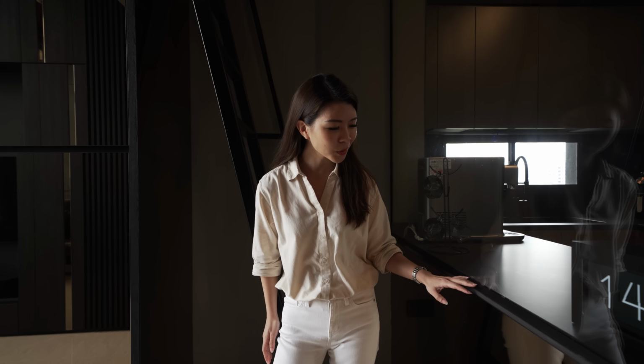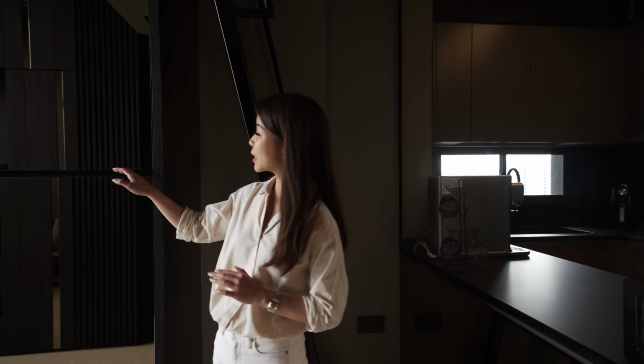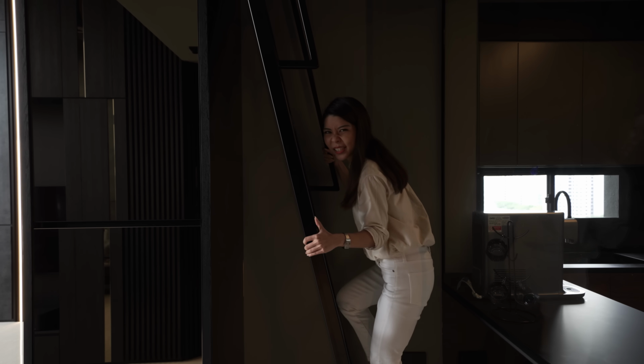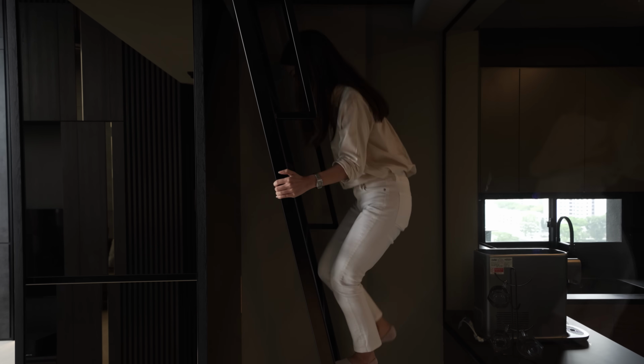So these mirrored walls at the bottom of the kitchen were used to visually expand the space, while these mirrors in particular were used to conceal even more hidden storage. But you know what? It's time to make the climb. And I gotta say, this is more tricky than it looks.